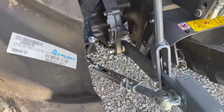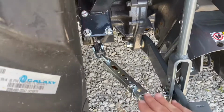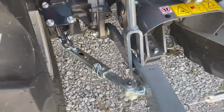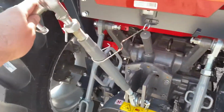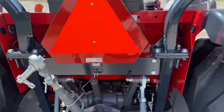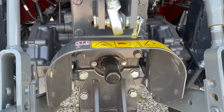Another premium feature on this tractor is the pin style stabilizer arms. Heavy duty and very easy and quick to adjust and operate. You can see it does come with the top link here, and it comes with a toolbox standard right here behind the seat. Now down here, we'll look, and you get a PTO guard standard.